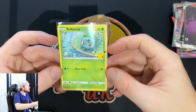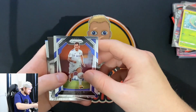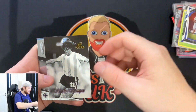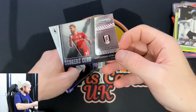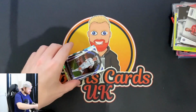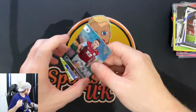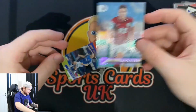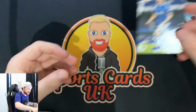Oh, love this. The Bulbasaur, 25th anniversary. You've given me some of your Leeds cards. Oh, no. Robin Koch. It got a Mario Kempes. Very, very nice. A Scorers Club, love this, of Alexander Mitrovic. Very, very cool. A Patrick Bamford rookie card. Thank you very much. And a car alarm, apparently. That's annoying. Ashley Westwood. Thank God. And a Michael Keane. There we go. Share the same second name.